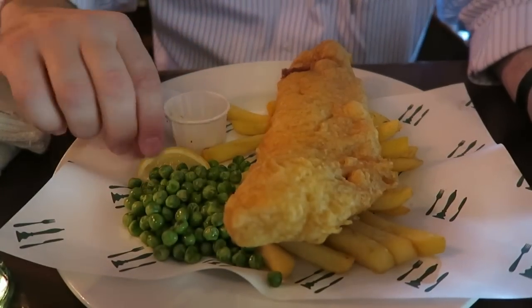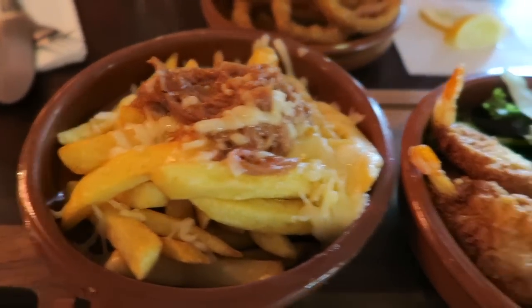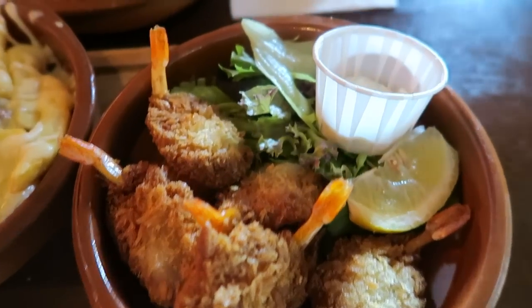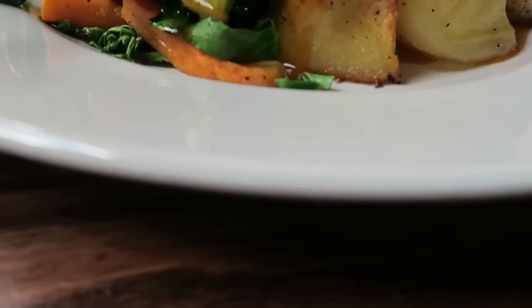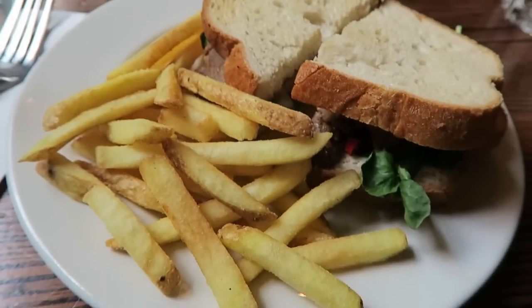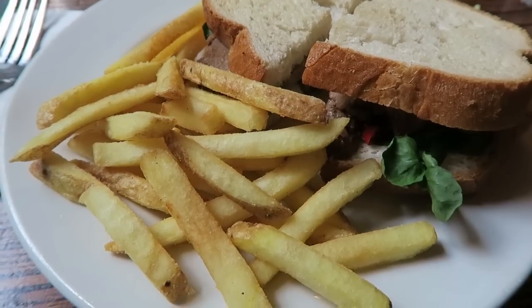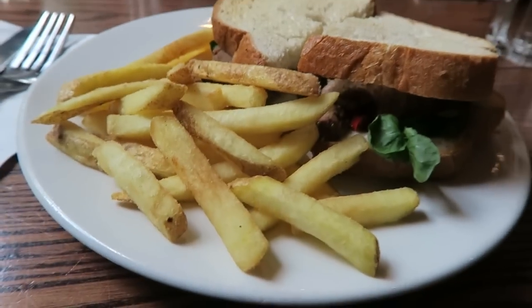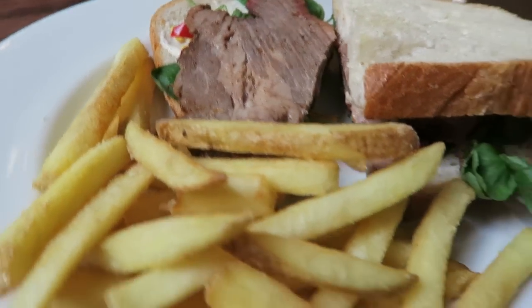Okay, so Kevin got the fish and chips and peas. And I got onion rings, and these are my loaded fries, and my prawns with tartar sauce to dip them in. They look good. Okay, this is the roast chicken and Yorkshire pudding and vegetables, which are carrots and potatoes. That looks awesome. It does look good.